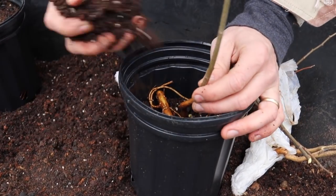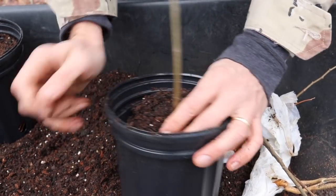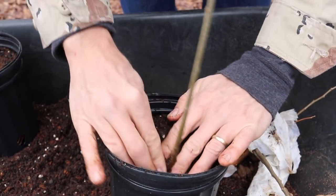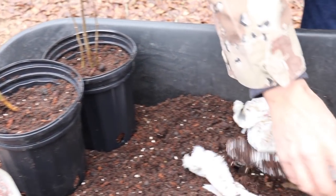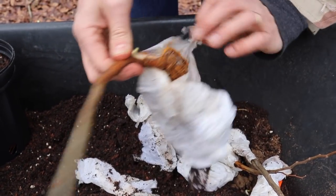And it wants to wake up because it went and sat in the post office for too long while my van was in the shop. So it shouldn't be waking up yet. We've got a night coming that's going to be 20 something degrees, low 20s. Not good weather for trees that are waking up.